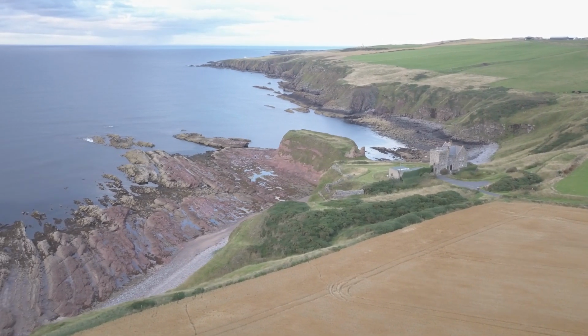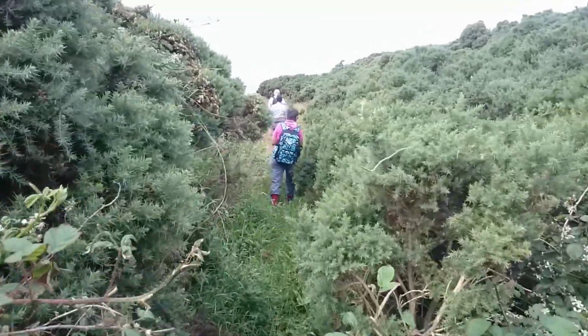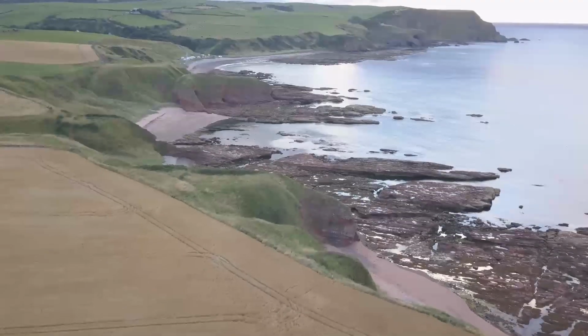The tide being far enough out, you can walk around a few headlands before getting to the main caves and St Trostans Well, which the beach is well known for.